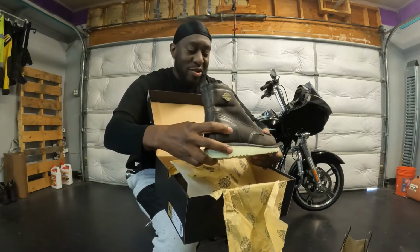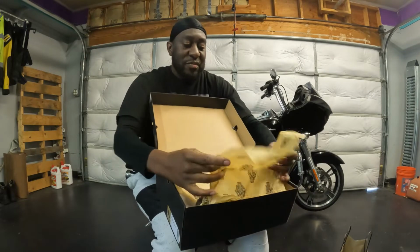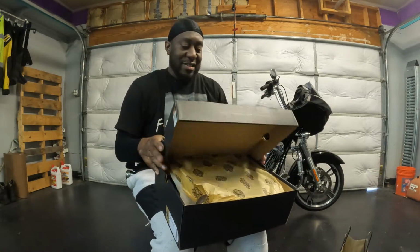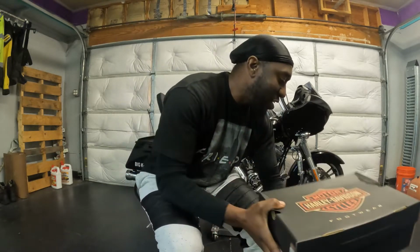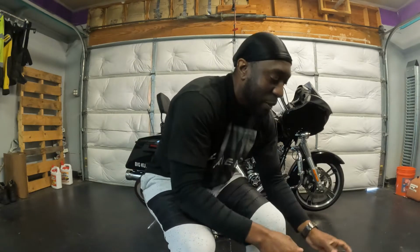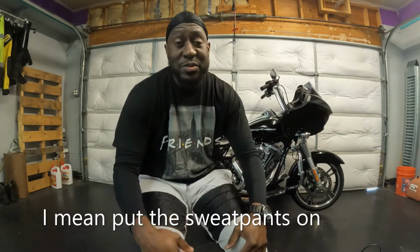Yeah, I guess I'll do a review on them when I wear them or whatever. But I finally got to throw these boots in, and yeah, can't wait to put them on and try them out. But yeah, it's cold in St. Louis right now, and time to put the sweats up. When the nice weather comes, I can ride the bike or whatever. Right now, I'm not doing that. It is very cold.